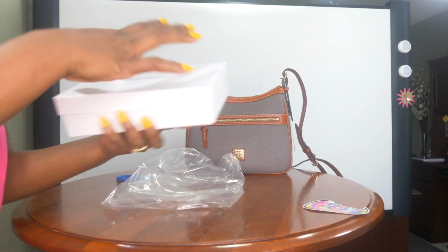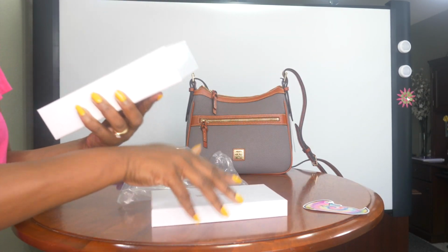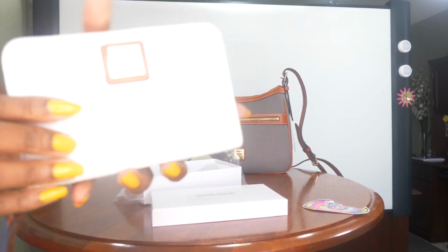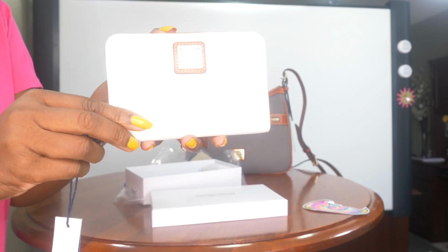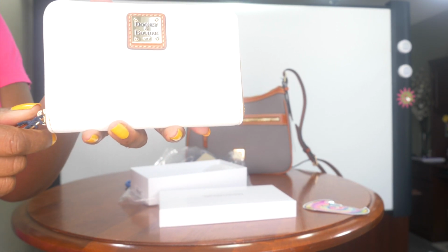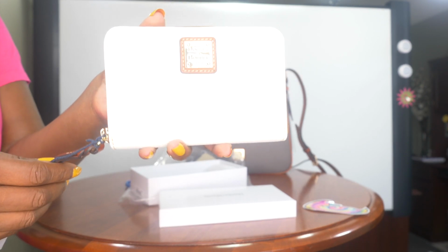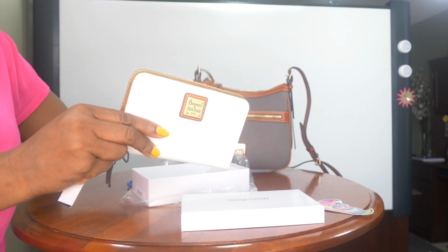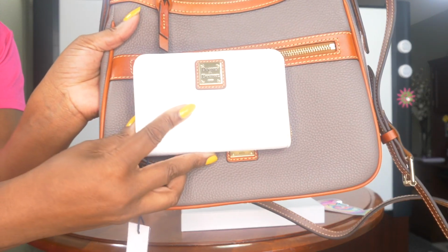This is a Dooney wallet, as you can see. And is it the one? Yep, this is what I was waiting for. Okay, oh my goodness, this is so cute. So this is the Dooney and Bourke medium pebble grain zip around wallet. And I'm not sure how that white is turning out for us here on the camera.